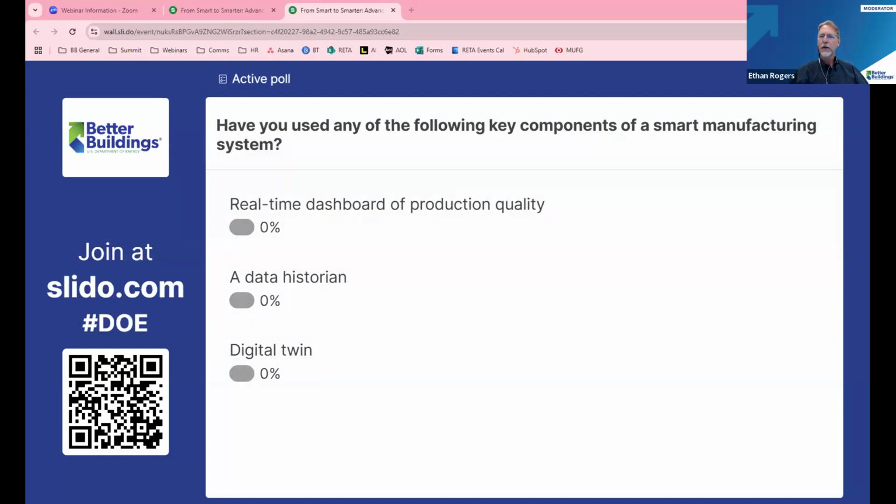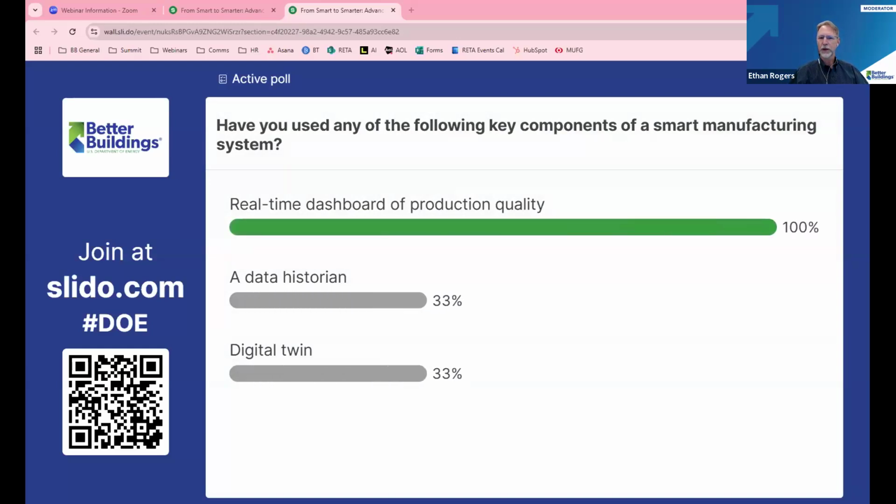Have you used any of the following key components of smart manufacturing in your facility? When you think about smart manufacturing, there's a lot of different components to it. People come into it incrementally. I suspect many of you have some type of dashboards that you use, maybe some green light, yellow light, red light type of indicators, or some type of dials that tell you if something is working. But I'm also kind of interested in how many of you are collecting historical data that you can then use to do some modeling, specifically a digital twin. This obviously isn't a comprehensive list of the technologies that make up smart manufacturing, but I think it speaks to maybe the progression people might have as they get into this field.